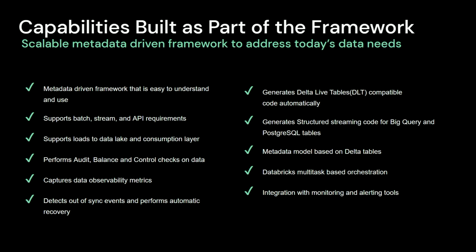We built a system or a process that can automatically perform out-of-sync checks. If the data between source and target is not matching in terms of schema or counts, we built a process to validate that and request to rectify that automatically. Again, we'll go into detail about that later. And our solution automatically generates all the Delta Live tables, right? Since Delta Live tables is SQL based, our solution was automatically generating those pipelines. As I said, we were also generating the structured streaming code as part of the pipeline.